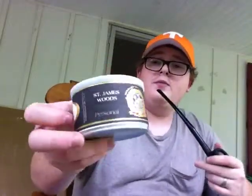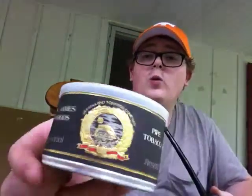And what I'm smoking, McClelland's Personal Reserve St. James Woods, like I say, it's what I'm smoking right now, and it's really good. It's got a good healthy dose of Perique in it. Virginia's very tangy. It's a good mixture. I'm definitely going to order a larger tin next time I get it.